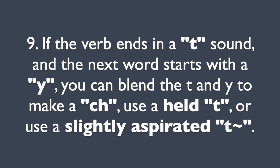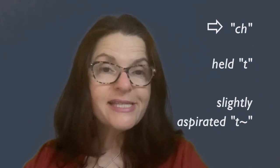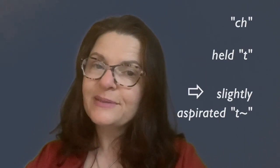If the past tense verb ends in a T sound, but the next word starts with a Y, you can blend the T and the Y to make a CH if you'd like. Or you can use a held T. Or you can use a slightly aspirated T. Let's try it all three ways. First, I'll do the CH, then the held T, and then the aspirated T.